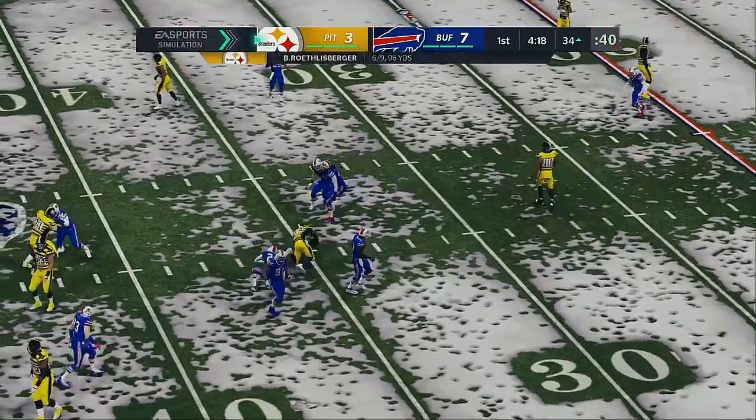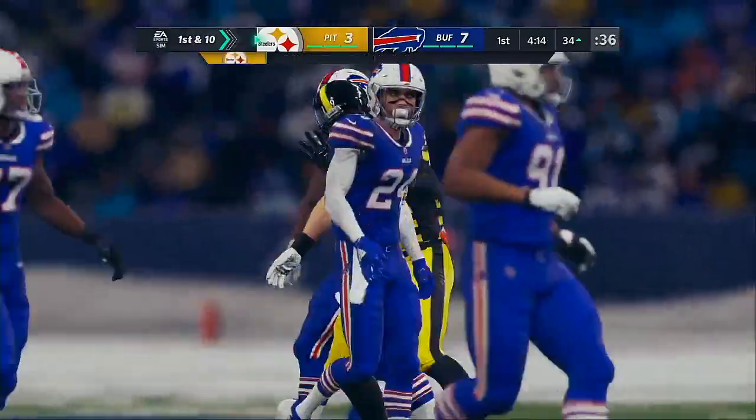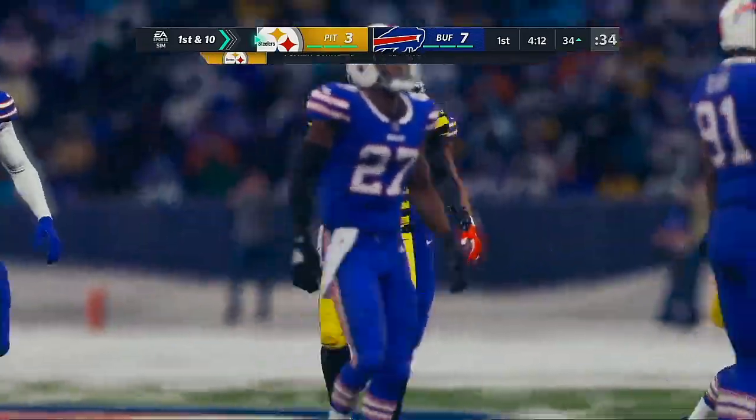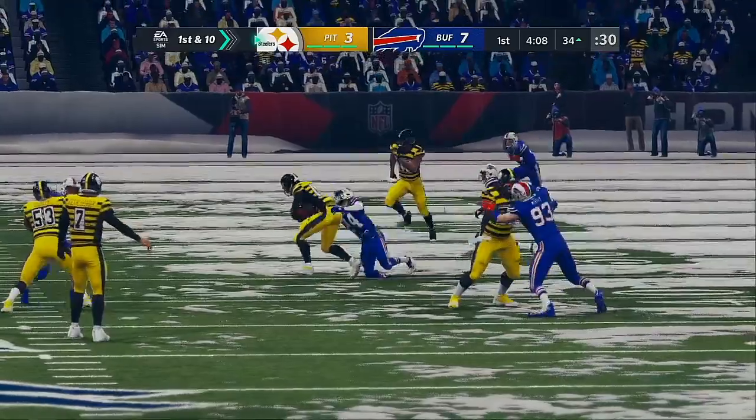Now Roethlisberger getting this one into the hands of Smith-Schuster. And they'll be inside the 35 now at the 34-yard line. 6 yards the pickup, and that's a first down Pittsburgh.